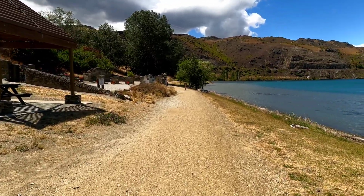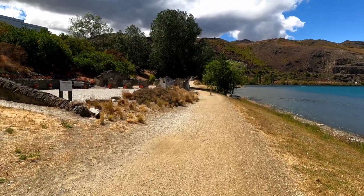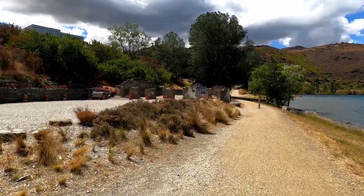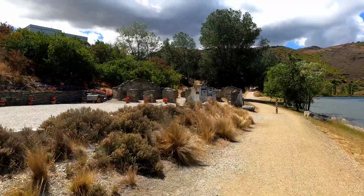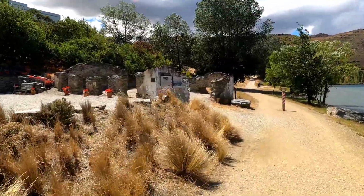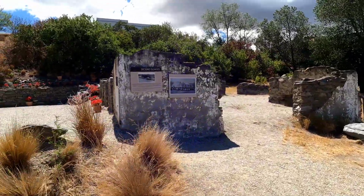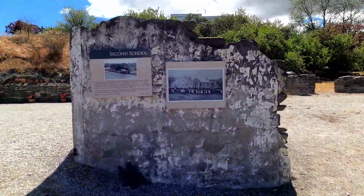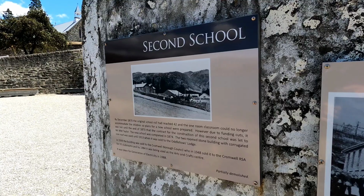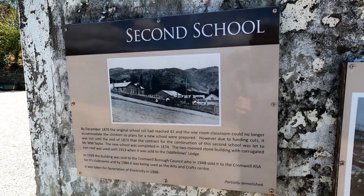If you go down, there's bits of houses. I think they took most of the houses and bits and pieces out before they buried them. It was quite good watching everything just disappear as you dive down. It's rather windy. This was a school. It's the second school, because they had too many kids for the first school.